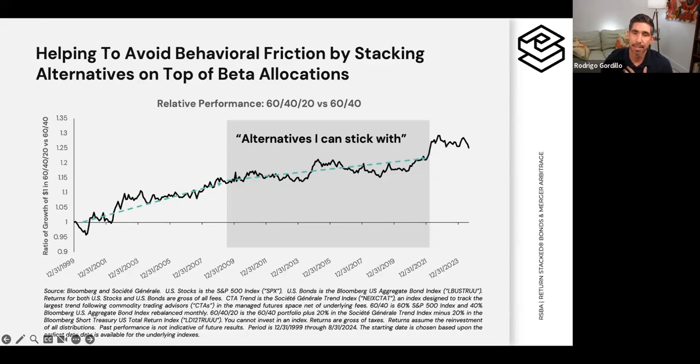And in the 2010s, when the green line kinks a little bit, we enter that gray area where alternatives broadly underperformed in a period where managed futures exclusively had low single-digit returns for a while. And stocks and bonds went up to this massive bull market. Even then, you can see that line is upward sloping because in this case, even if it's 1% or 2%, you are stacking those returns on top, and therefore it's an upward drifting equity line.